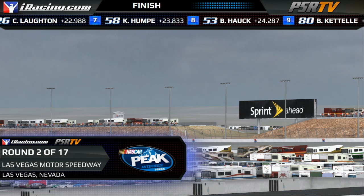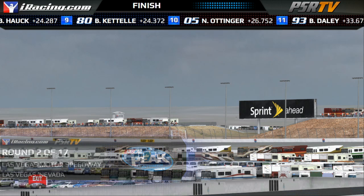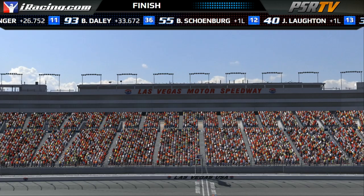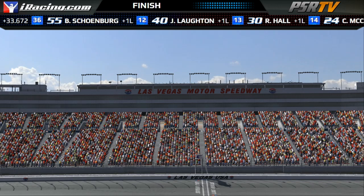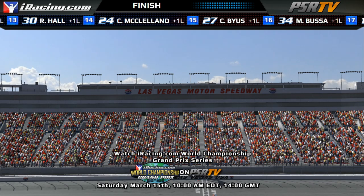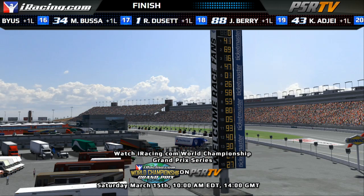43 drivers will enter. We've run its cousin, its facsimile, if you will, in Michigan, but never the actual Auto Club Speedway itself. 43 drivers will enter it. Only one can stand on top, and the one that adapts to that race the best will come out the winner. It's going to be a very, very entertaining evening of iRacing.